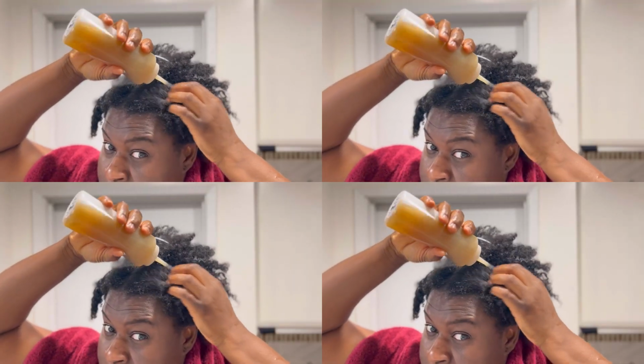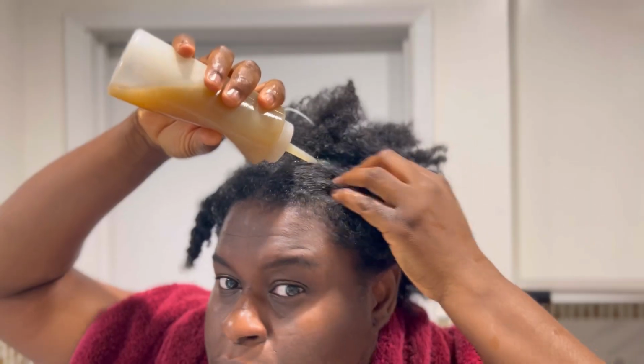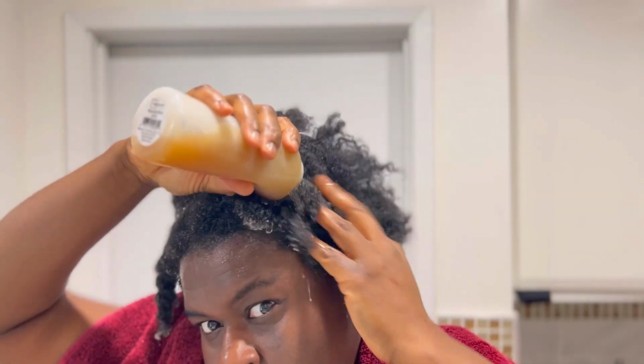So I just move on to the next section, and I'm going to do the same thing. And watch closely. Immediately this treatment touches my hair, it just relaxes, and it looks like I've added some chemical to my hair. And this is the magic of this treatment.